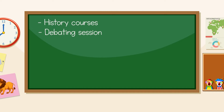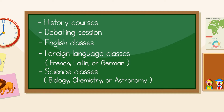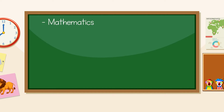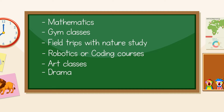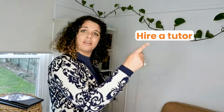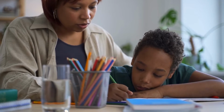Some activities you might find in your local homeschool co-op include history courses, debating sessions, English classes, foreign language classes like French, Italian, Latin, German, science classes like biology, chemistry, astronomy. You could also teach mathematics, gym classes, field trips with nature study, one of my favorites, robotics or coding classes, art classes, drama where children make plays, and filmmaking courses. Parents could either hire a tutor or they could go on a rotating roster where one parent teaches a different week and they rotate different subjects.